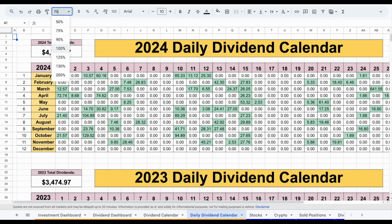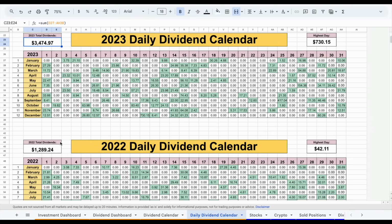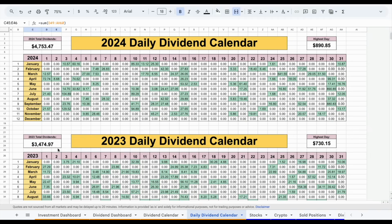So now let's look at my daily dividend calendar. This one's pretty fun to look at because basically you can just see what days you were paid dividends, how much you've been paid total for the year, and what your highest day is. So my highest day so far this year is sitting at about $890.85. But what's exciting is SCHD typically pays out their largest dividend payment of the year in December, so this will likely bump up over the next month. We can see my 2024 total dividend payments is sitting at $4,753, which is already quite a bit higher than it was in 2023. And if we come down here and look at 2022, it's way higher than it was in 2022. So it's pretty easy to see the snowball effect in play right here.